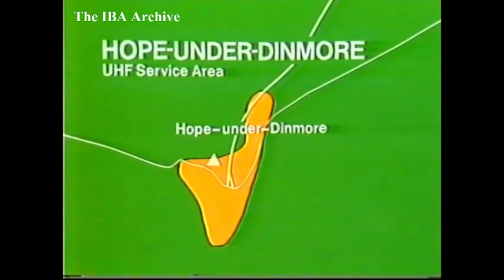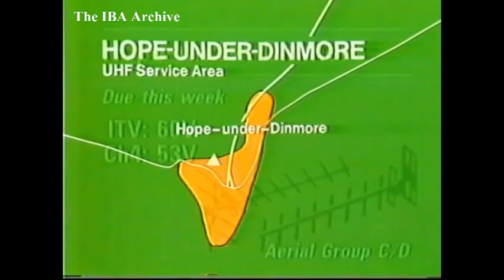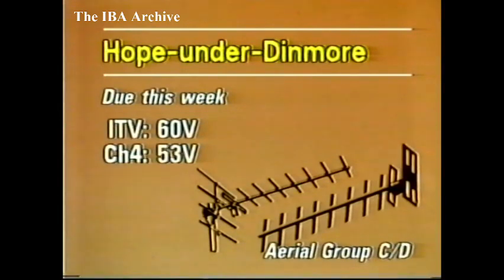Due on the air later this week, Hope under Dinmore near Leominster. This will extend coverage to about 240 people in and around the village. Programmes from Central and TVAM will be on Channel 60, with Channel 4 on 53. Group CD aerials will be needed, vertically polarised. Hope under Dinmore is due on the air later this week.